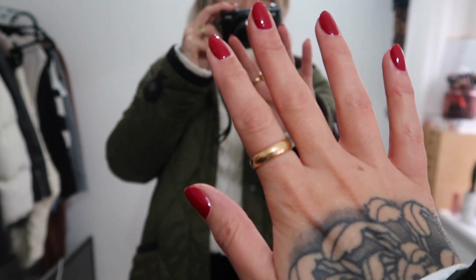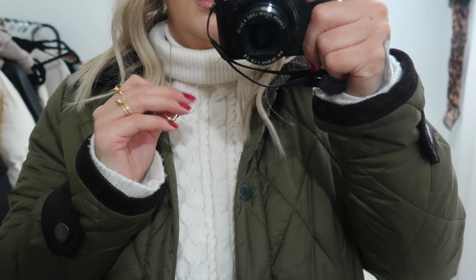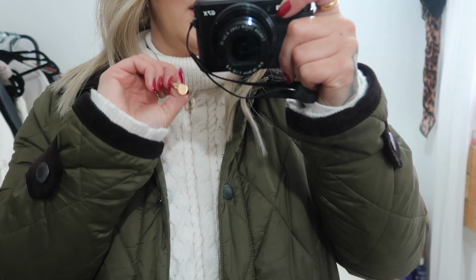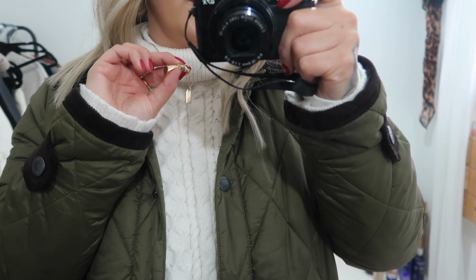And then on this hand, I just got my Nan's wedding ring on. And then an Anna Louisa necklace with a dog tag pendant, one of the Anna Louisa signet rings, and my little signet ring from when I was a tiny person. So yeah, that is my outfit.